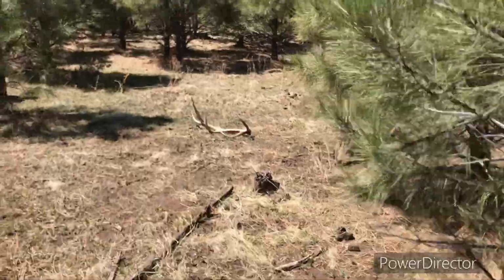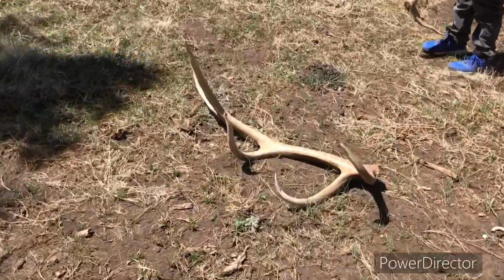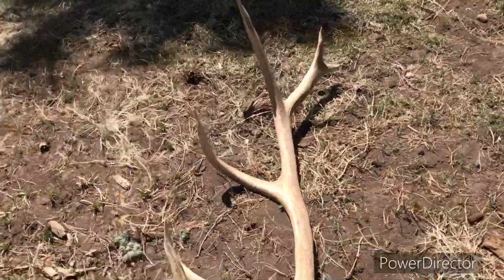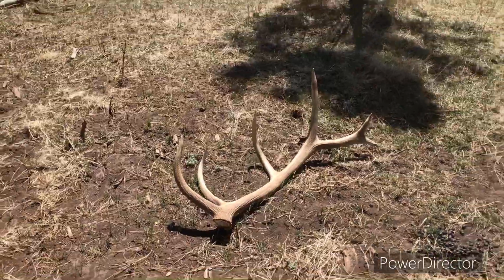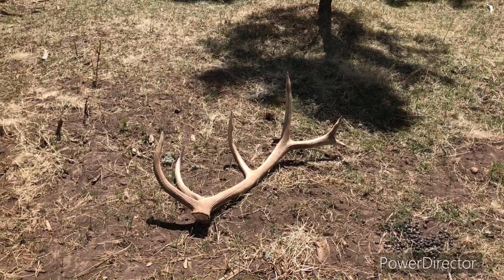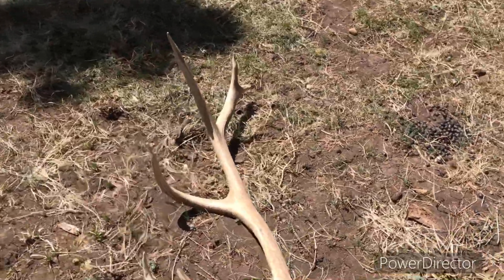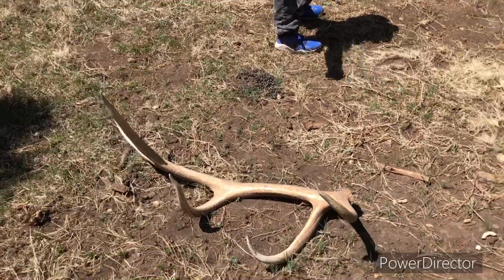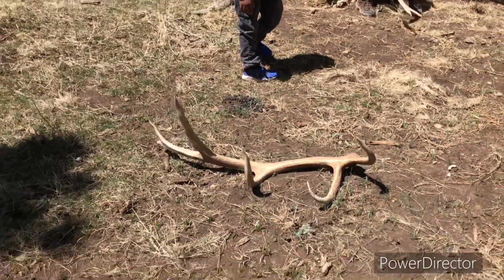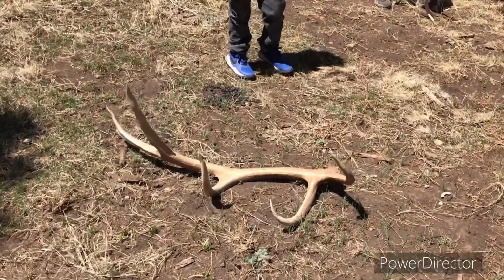Oh yeah, Myron just mashed up my bull. Hold on, let me get some pics for you, okay? Yeah. I was walking down this way. Spotted it right there. Yeah. That one dropped last. Is that blood on the base? Oh yeah.